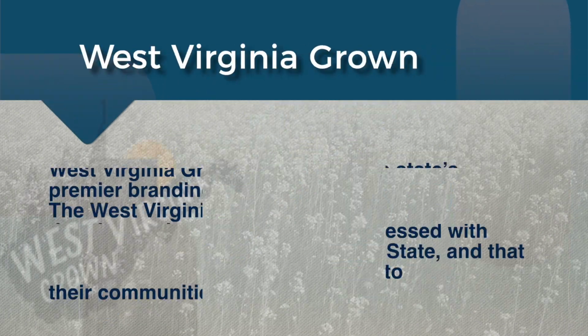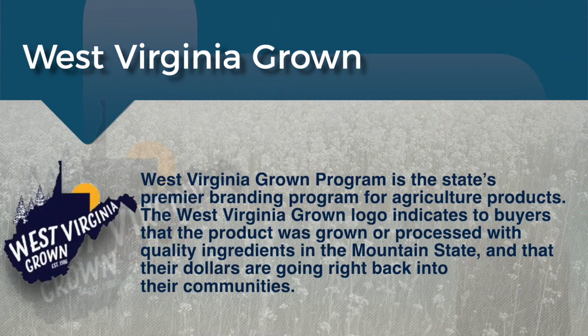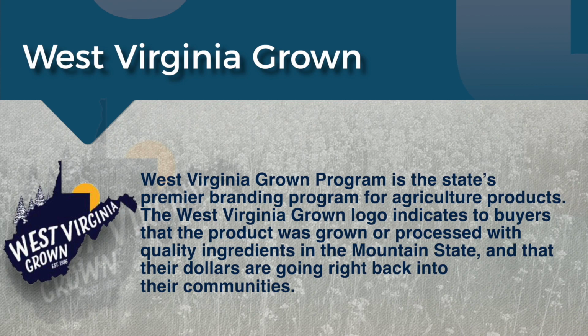West Virginia Grown is the state's premier branding program for agriculture products. The West Virginia Grown logo indicates to buyers the product was grown and/or processed with quality ingredients in the Mountain State and that their dollars are going right back into their communities.